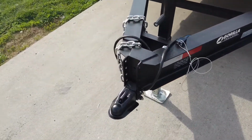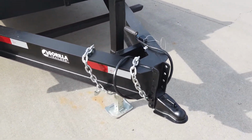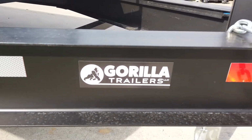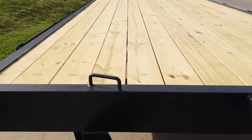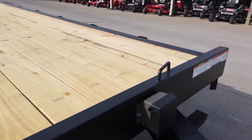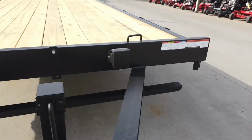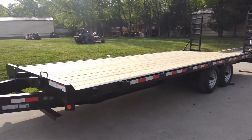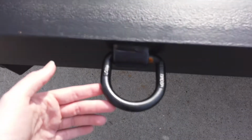This does come with an adjustable coupler, a heavy duty jack, as well as safety chains. It's made of 8-inch I-beam. Does have your tie down points, spare tire holder, as well as the breakaway box. Does have D-rings, stake pockets along the side.